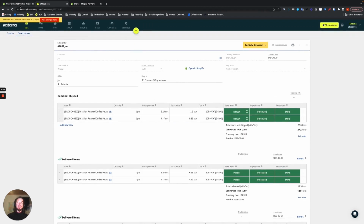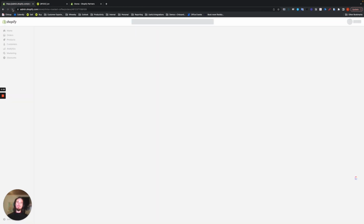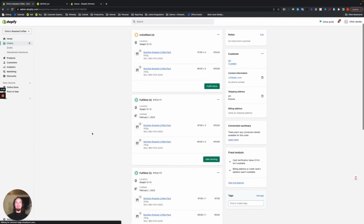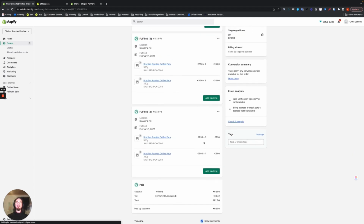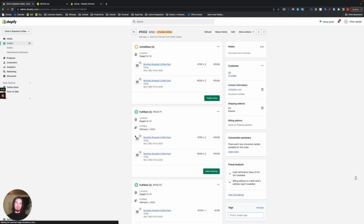What that should do in turn on the Katana side is also update that as well with an additional partial fulfillment, stating that there are 2 fulfilled here and 4, which was the first fulfillment. And that's more or less how it works.